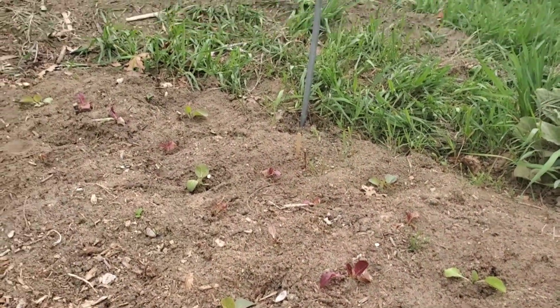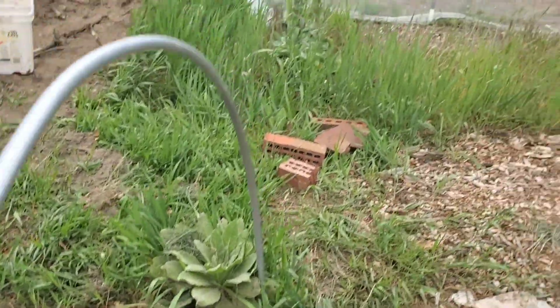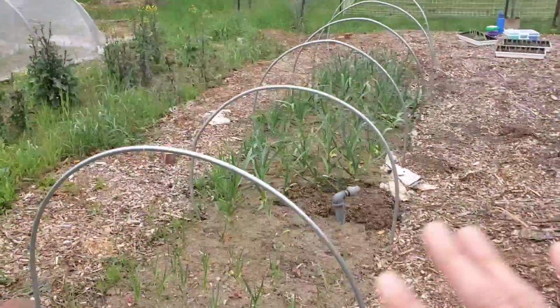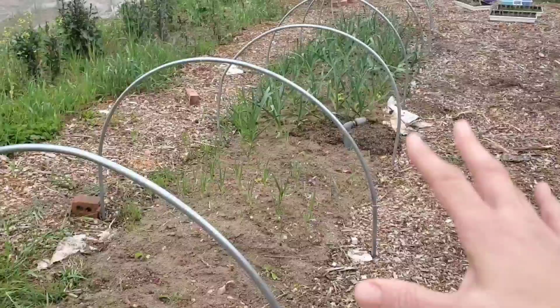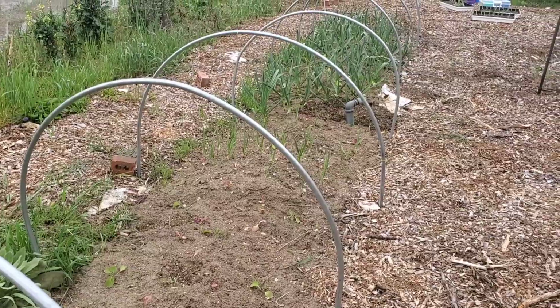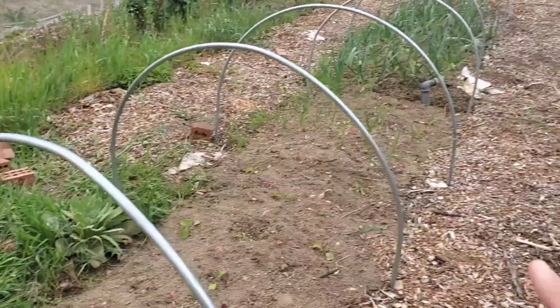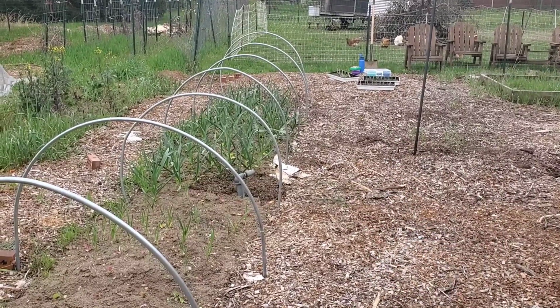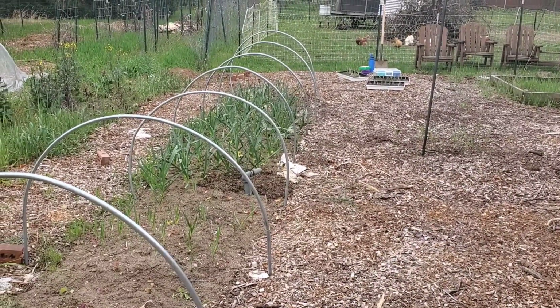Now this bed does not have a net on it right now because I only have the 2 nets. So I'm going to have to get another net pretty darn soon to cover this to keep the cabbage moths off my cabbage, because they definitely like all the brassicas. Now the garlic may deter some of that. So that is hopeful thinking there.